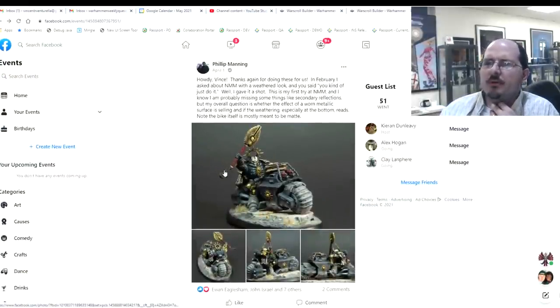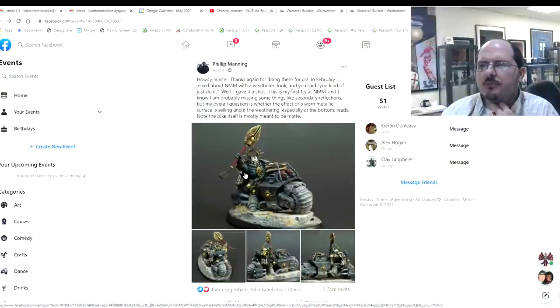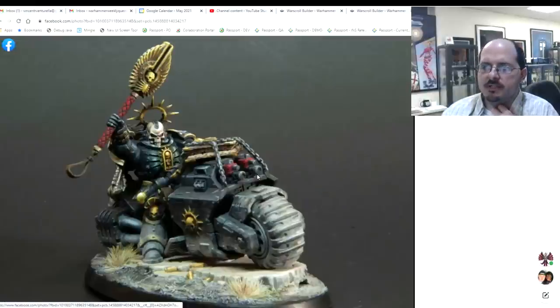All right, next up, Philip asked about non-metallic leather and weather look, and you said you just kind of have to do it. Well, he gave it a shot. Sure. He says he knows he's missing things like secondary reflections. You are. But overall, my question is whether the effect of a worn metallic surface is selling. Sure.